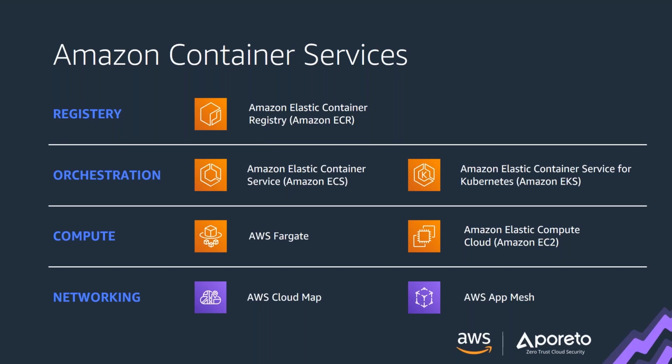So container management tools can be broken into the three categories of registry, orchestration, and compute. AWS offers services that give you a secure place to store and manage your container images, orchestration that manages when and where your containers will run, and flexible compute engines to power your containers. AWS helps you manage your containers and deployments for you, so you don't need to worry about the underlying infrastructure. And no matter what you're building, AWS makes it easy and efficient to build with containers.